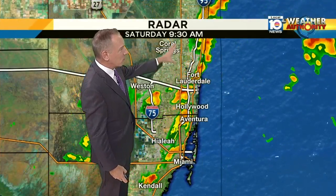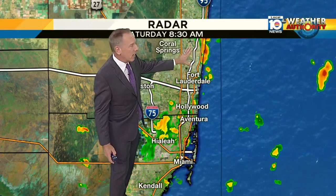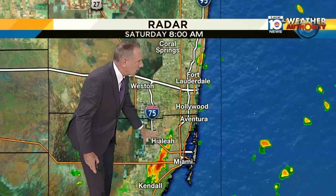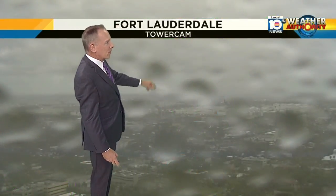You can see some of those showers and thunderstorms across especially portions of populated Broward County from Fort Lauderdale all the way down to about Hollywood, and then you get down toward Kendall, and we're getting some showers there as well. But this is where the heaviest rain is falling right now, right around Fort Lauderdale. If you need any proof, take a look at this. That's our Fort Lauderdale tower cam. Yep, it's raining. Shows it right there.